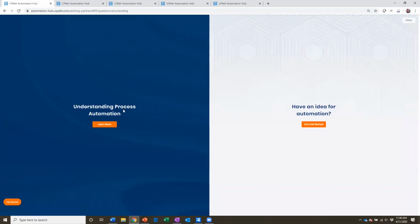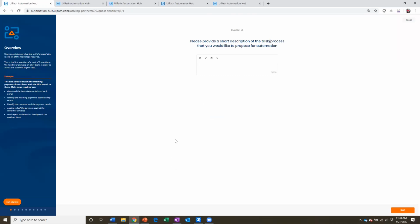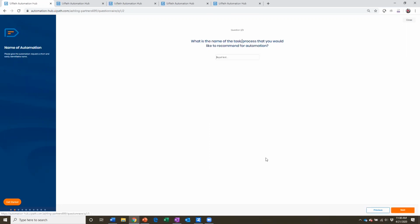So you can see here, it takes them here. If they're brand new to RPA and automation, they can learn more about it. For those that already understand what automation is, they can click this Let's Get Started button. As you can see here, it then takes them to the 9 simple questions. So they can provide their short description of the process. Then they can give the process name.